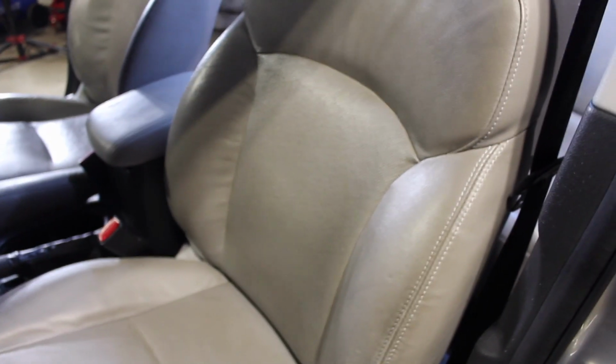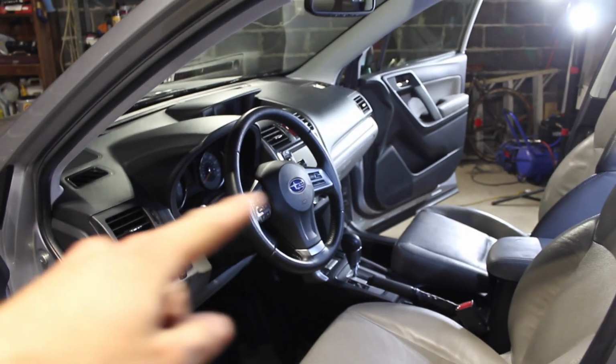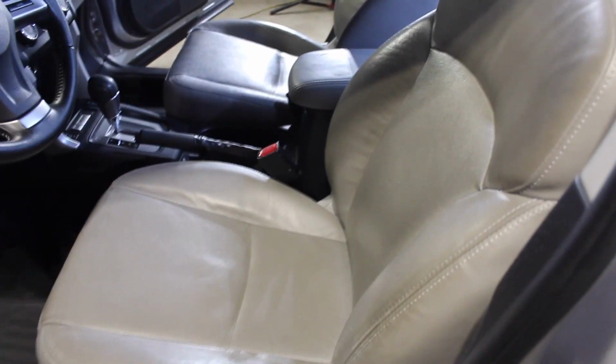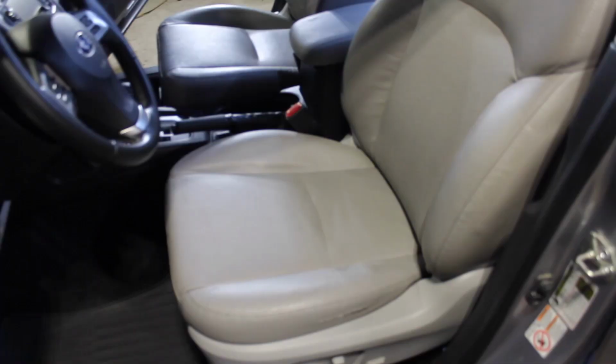I will say the leather that Subaru used on these seats, it's very cheap. Some of the materials on this interior are very quality, like the steering wheel, shift knob, that leather's really good. The leather that they use for like these door pieces and seats, it's obviously plastic. It's not real leather, but it's really cheap and hard to clean. But it's alright, we'll get them looking new again in a second.